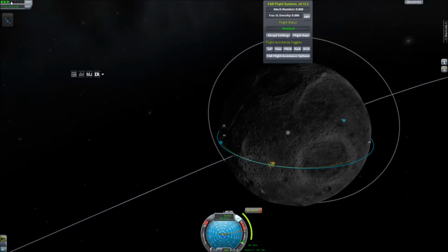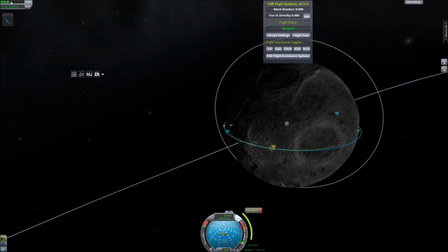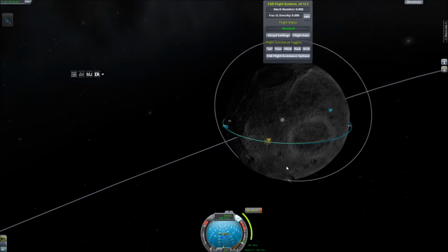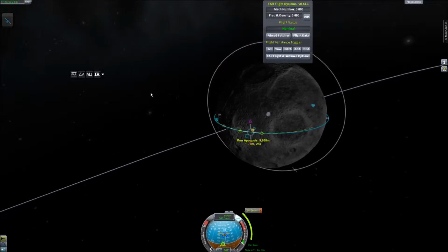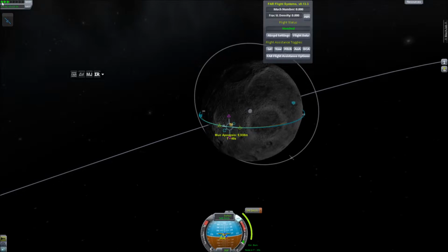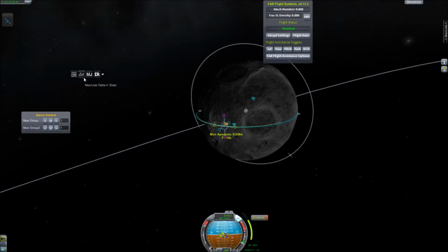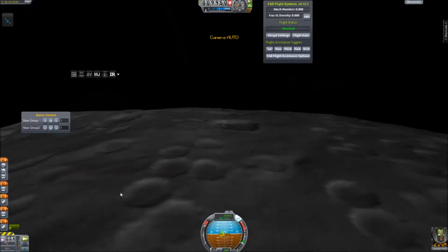Okay. Now we take a look, see if we can't see this Easter egg over here at the edge of this big crater. That one. And just double check for extra science. Nothing we can really do.